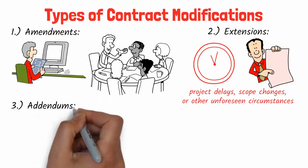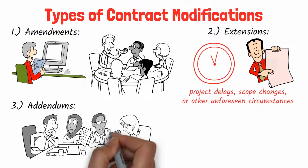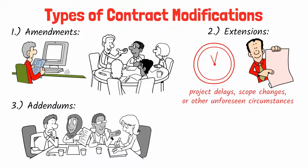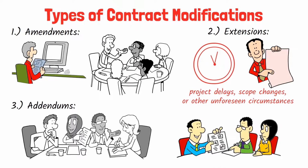3. Addendums. Addendums are additional documents that supplement the existing contract. They introduce new terms or address specific issues that were not originally covered. Let's dive into the steps involved in contract modifications.